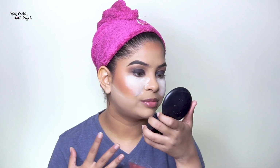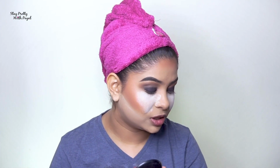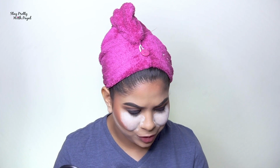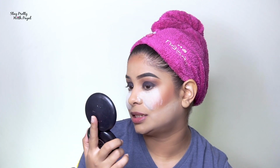So as you guys can see, I'm done with the eyeshadow. Now let me tell you the color, how it looks in the pan. This one is not looking the way it is on my eyelid, but still I'm really impressed. The eye look is more towards smoky, which I'm not a fan of, but I won't mind.